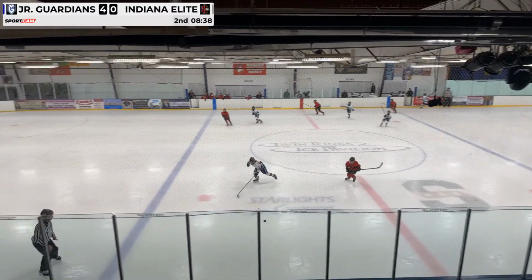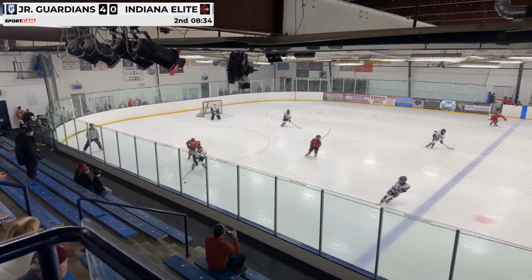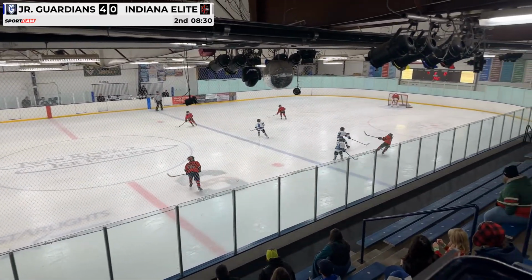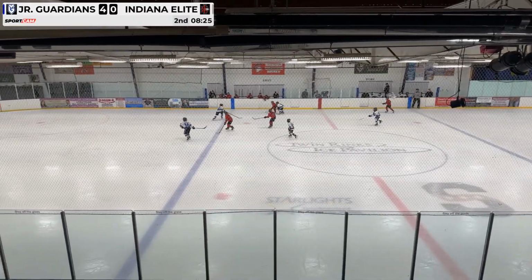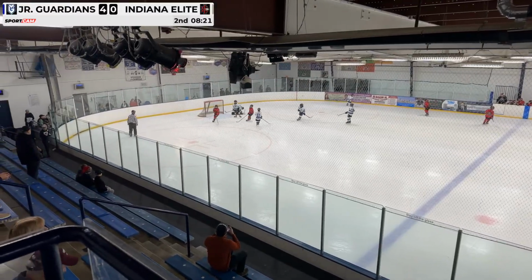Indiana then goes cross ice. He can't hold on to it. Simonson goes back in his own zone to retrieve. He cuts back the other way. Now he's looking up ice. Passes it up to Campbell. Can't quite connect. And Indiana goes D to D and then up the boards. Now they're going to the neutral zone. They dump it in deep. That's on net. Bardo's going to cover that one up.